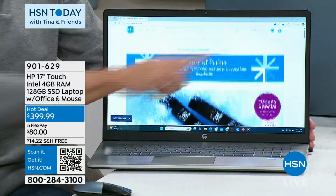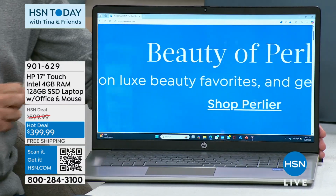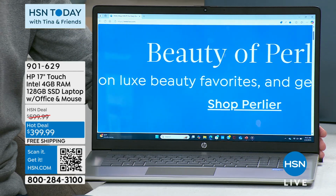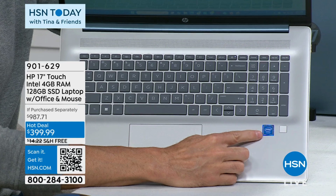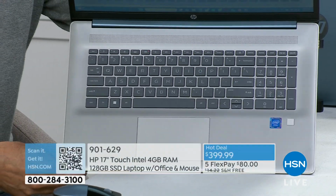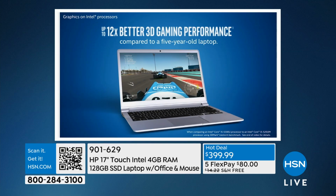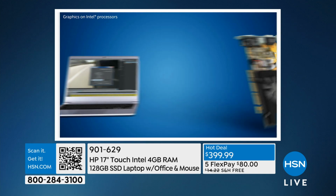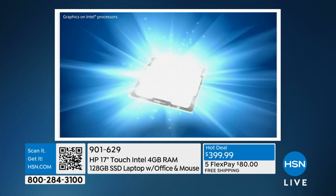And the other thing, we've talked about it being easier to use because it's touchscreen, because it's a bigger screen. Because it's easier to see, and if you want to see something more clearly, you just pinch and zoom, easy peasy, right? That makes it simpler to use. The Intel processor makes it faster to use. Now, how much faster is it to use? That's a good question. Compared to a 5-year-old laptop, this is 12 times better. That's 1,200% better. 3D gaming is 8 times faster. That's 800% faster. High-definition video rendering.